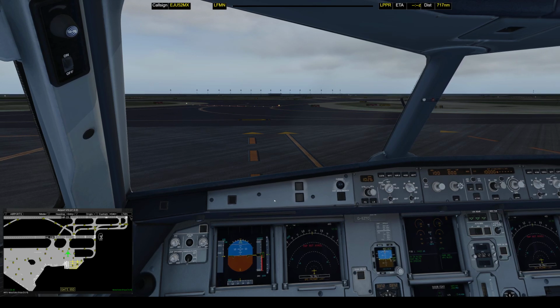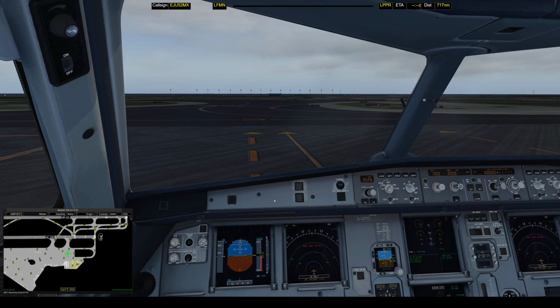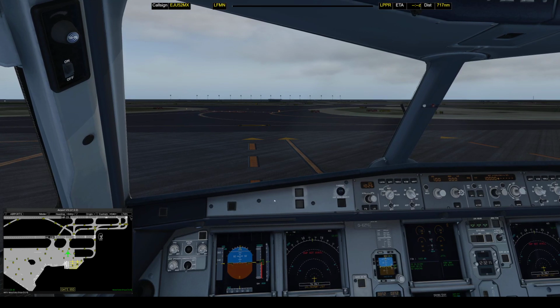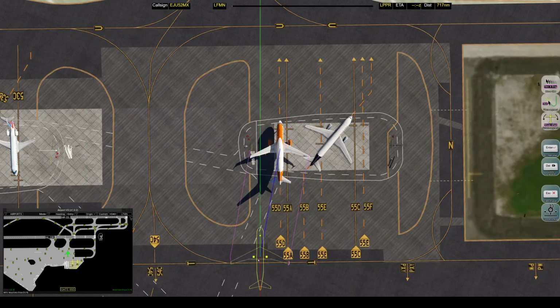Let's have a look. Nice departure, Alpine 52 Mike X-ray, ready for push and start, please. Alpine, push and start approved, facing east, facing west. Sorry, facing west. Push and start approved, facing west for Alpine 52 Mike X-ray. Facing west, so west's going to be... Oh god, which way? Let me think about this. West is going to be that way, so we need to push back nose round to the right. Yeah, it would be facing west, wouldn't it? Okay. Super.